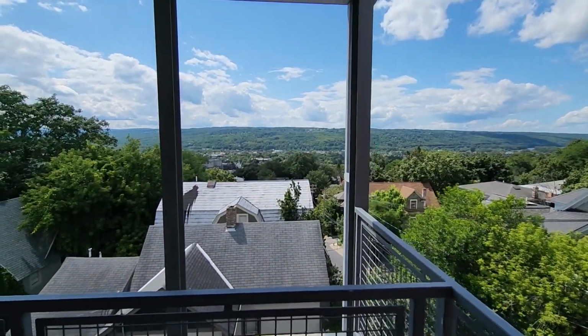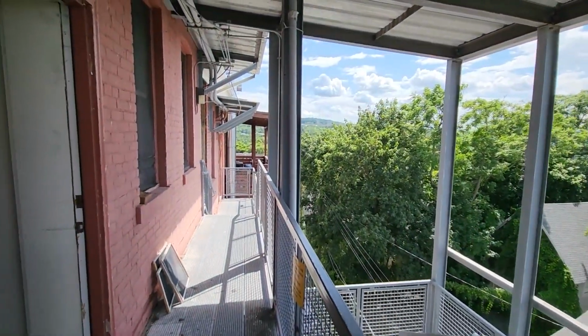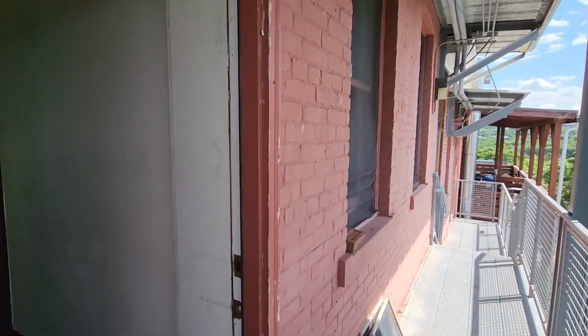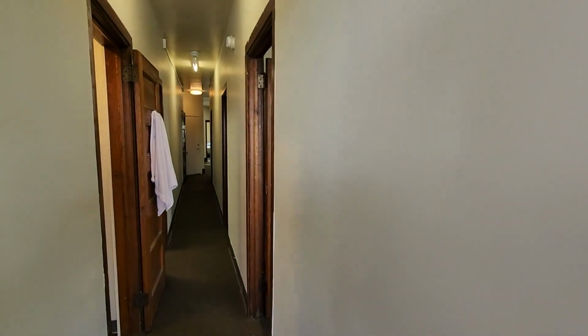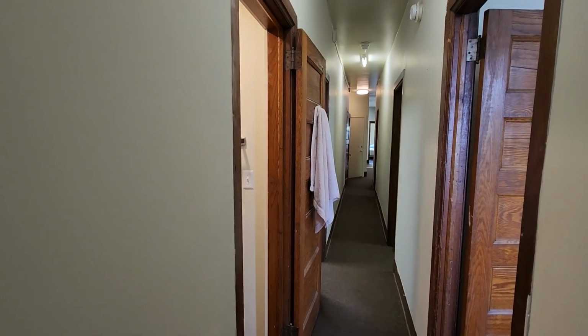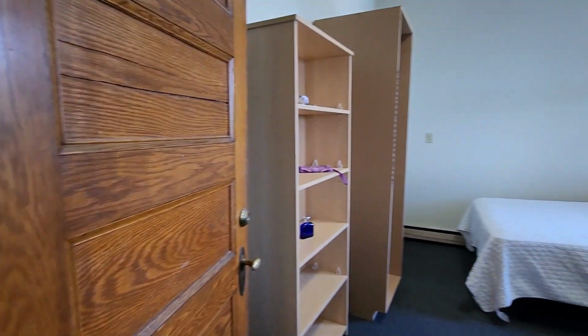All right, let's go back in, and let's start to see the bedrooms. So as we come in back here, this is where the bedroom windows are for room A, so you're kind of seeing them from the outside. Let's go on through. We'll take a look at the rooms. Especially important to notice for this apartment is that all the rooms will have different setups for closets and shelving. So let's take a look as we go through here.